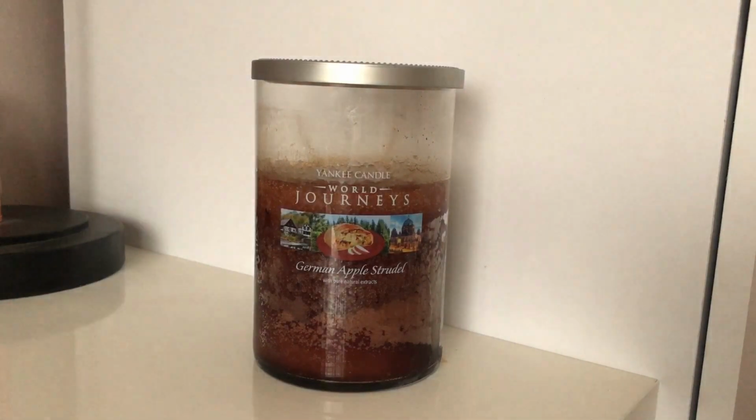Obviously, if you're keen to try this, but it is hard to get hold of, but you want to smell something apple strudel, there is also the Crisp Apple Strudel out from the My Favourite Things range at the moment. So Yankee Candle released that in the UK. It was out a while ago, but it's been re-released, but they are now on sale on the website, which means they probably will not be around for much longer. I think Crisp Apple Strudel is about £19 now in the sale.